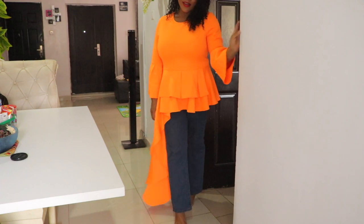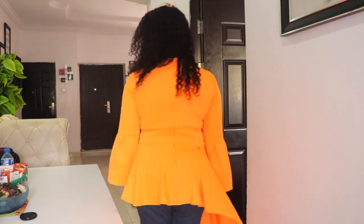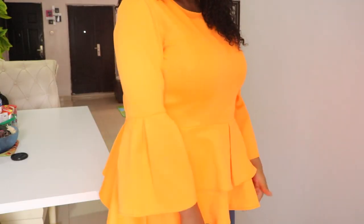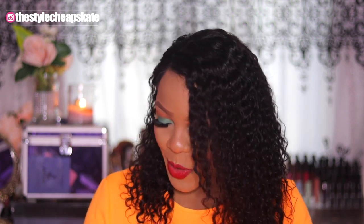It's something that you would wear, and when you enter a place, they'll be like, okay, who just came in? That is what this top is giving me. This is something I can wear with a pair of jeans or with a pair of leggings or even with a skirt, depending on where I'm wearing this to. You guys, I'm completely obsessed with this top. I love the color neon orange. I love neon. I've been tilting a little more towards neon these days, so I absolutely adore this top, you guys.